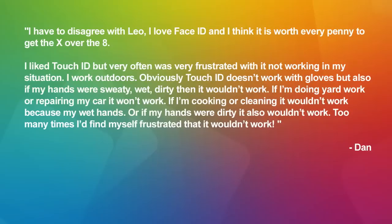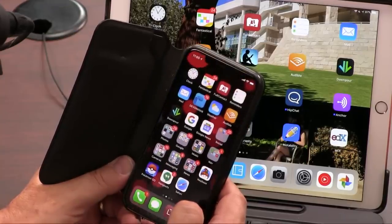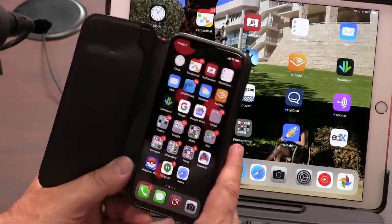Dan writes, I have to disagree with Leo. Oh, of course. I love Face ID, and I think it's worth every penny to get the 10 over the 8. So I had told somebody, this was actually on New Screensavers, he was saying, should I get the 10? And I said, don't get the 10, get the 8, because I think fingerprint is still a better solution than face recognition. So I'm sitting behind a microphone. It just did that. Never mind. But there's plenty of times when it doesn't, and I find it annoying.